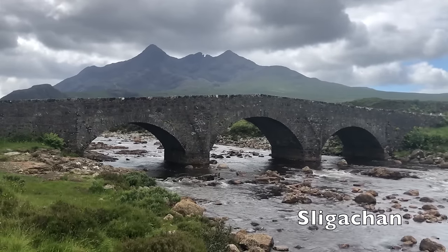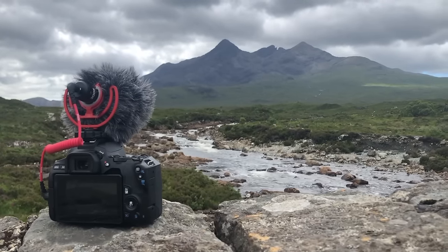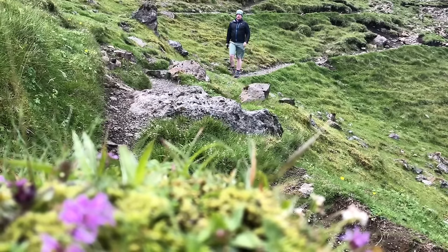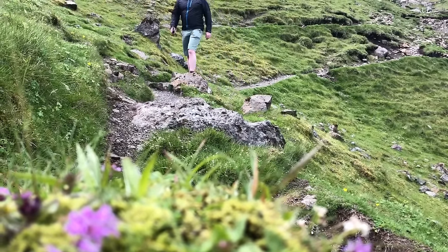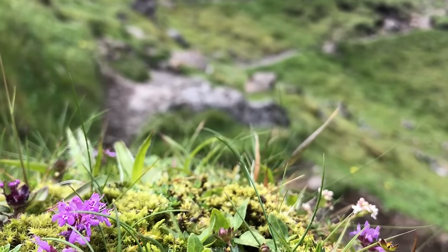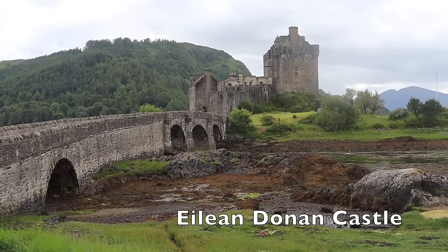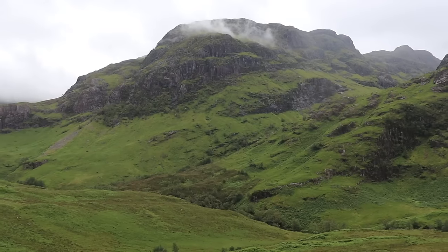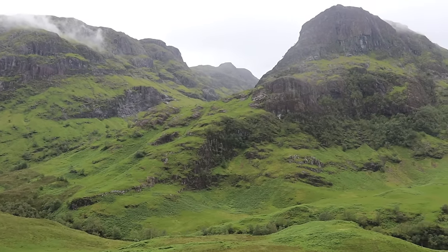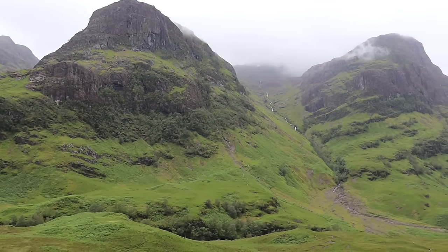When the weather is right and it's not too busy, Skye is always an easy decision. Once over the bridge, we headed up the east coast to do some walking. The road back down to Edinburgh from here included a stop at Eilean Donan Castle and then overnight at the Three Sisters in Glencoe. And for the last time in this trip, the ever graceful crawl into the back of the van.